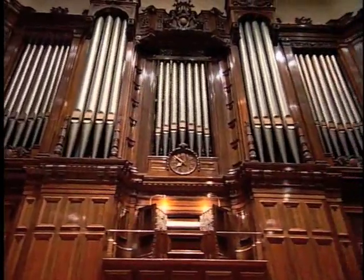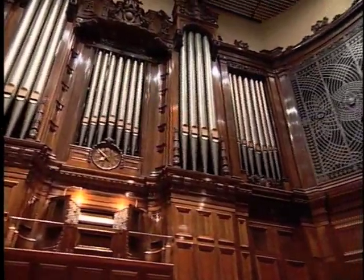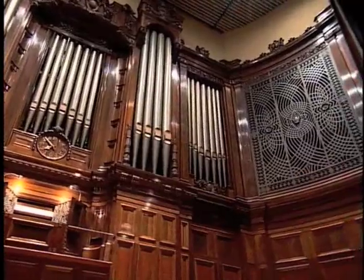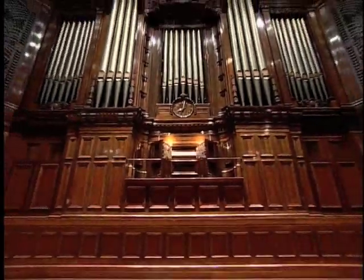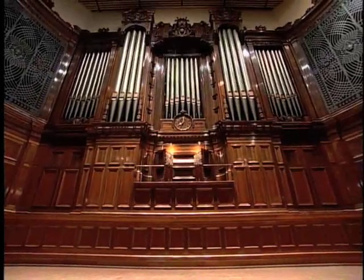$4.5 million, and 4 years later, the world-famous Melbourne Town Hall Organ is the largest and most valuable musical instrument in the Southern Hemisphere. This organ is 4 stories high, with a greater floor space than 5 average homes.